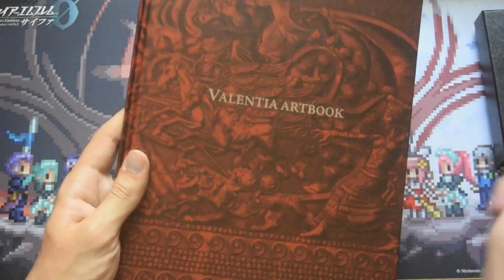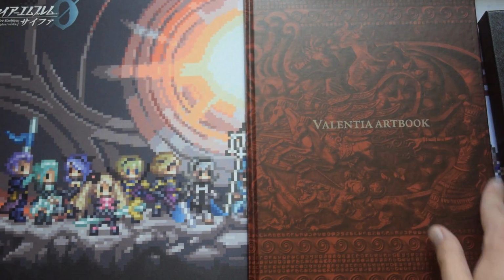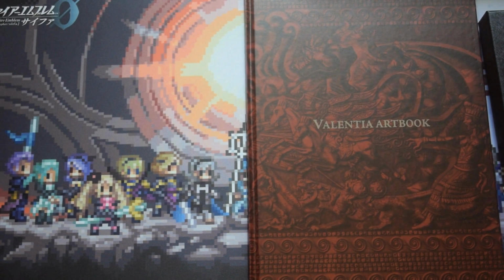So that's the art book. I'll just have it here. Oh, the texture is so nice. Oh, it feels so good. It does feel good. Oh, there's a little bit of marks here from the box of the game.